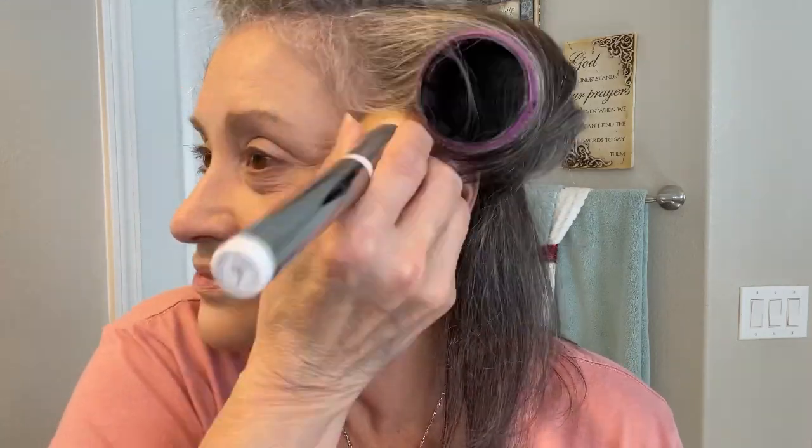Okay. I am going to look into the mirror and then use my brush to blend things out, because you want to blend everything out so that you have a nice appearance. All right, so on to the eyes.